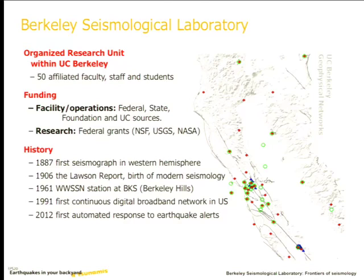In 1906, as we learned in this class after the 1906 earthquake, the Lawson report was written by a professor here, Berkeley Professor Lawson, and that is thought of as the birth of modern seismology. This is when we began to understand that earthquakes happen on faults, right, which is kind of important. And it was the first really, really detailed analysis of what happened during and after an earthquake. And pretty much everything that was mentioned in that report, when an earthquake happens in modern times, we sort of follow the format, just because the format is that good.